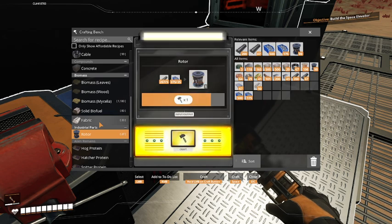We need to make rotors, I think. Okay, oh, so you're at the point where you have to do the space elevator. Yeah, I have not gotten to the space elevator. I want to make a few more bits before we go on the space elevator. Sure.